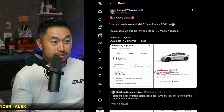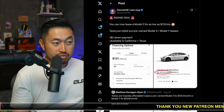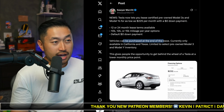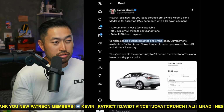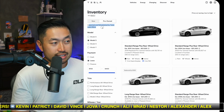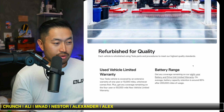And so if your goal is just a low payment at the end of the day, and you don't want too much other stuff, but this could have some maintenance, so I would be worried about that a little bit because it is on the higher mileage side. There's no warranty, and also, well, you do get the 1-year warranty when you're doing a pre-owned lease. You can actually find all the details right here, inspected and refurbished by Tesla, and it gives you all the different details on what's included with this and what they actually do.